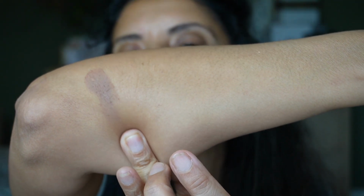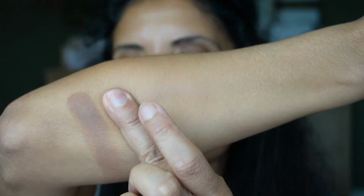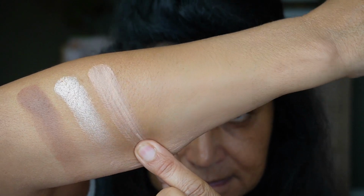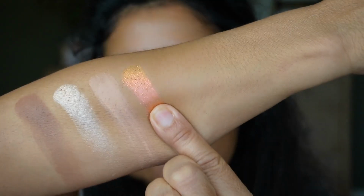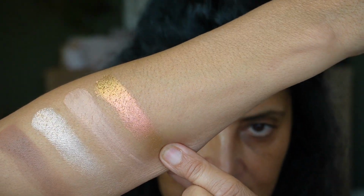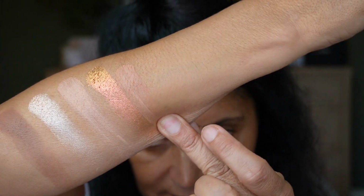This one's Soft Spot, which is a medium earthy brown matte. Next is Fancy, which is a metallic champagne. Mellow, which is a light peachy nude matte. Next is the Triochrome Phenomena. This is a multi-chrome with peach, pink, and green. And yeah, I can see a little bit of green. Hope you can see that there. This is Ripe, which is a light medium peach brown matte.